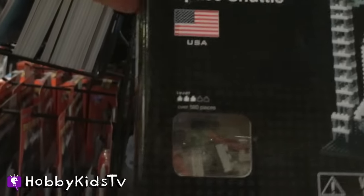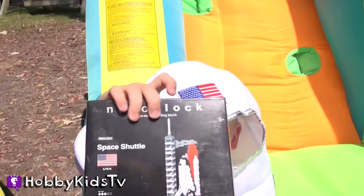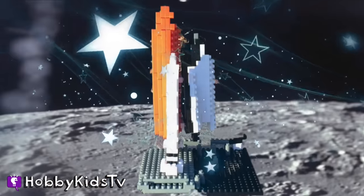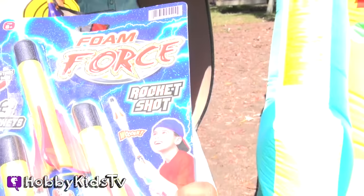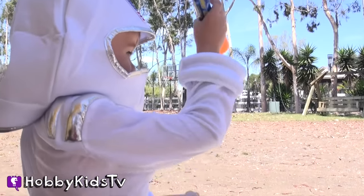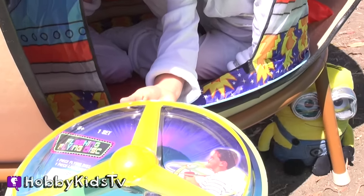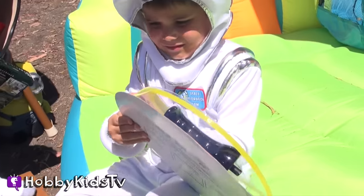Nanoblocks. Oh my goodness. Hobby Frog is going to love this one. It's astronaut Hobby Frog. Oh, you got the space shuttle nanoblocks. Have you guys heard of megablocks? Yeah. The big ones, but these are the little tiny ones, the nanoblocks. He got a rocket launcher. Way over here. Astronauts, time to exit out and show us what you got. Astronaut Hobby Pig got a flashing climbing toy. Time to try out our flying disc.